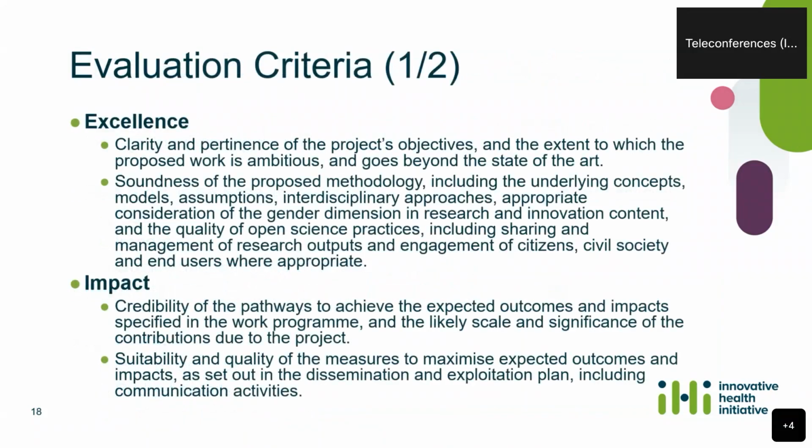I present briefly the evaluation criteria. As I said, the part B template is divided into 3 sections: excellence, impact, and quality and efficiency of the implementation. Those are the 3 criteria on which the panel of experts will evaluate your proposal. And then under each criterion, you will have a number of sub-criteria that will lead the evaluation.